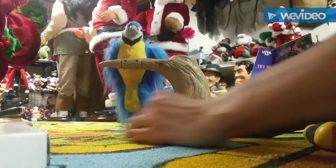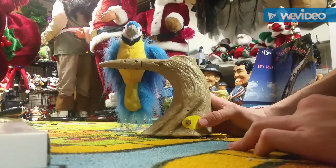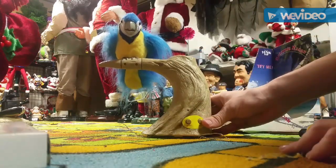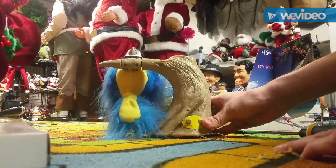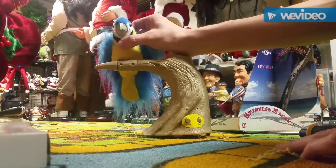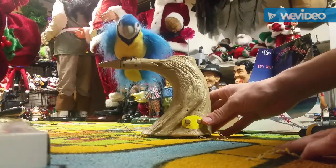Wanna see my impression of a dead bat? This. Let me show you around the plate. Here's my limb, and here's my limb. Eh, but it still moves though. Sitting in the morning sun.